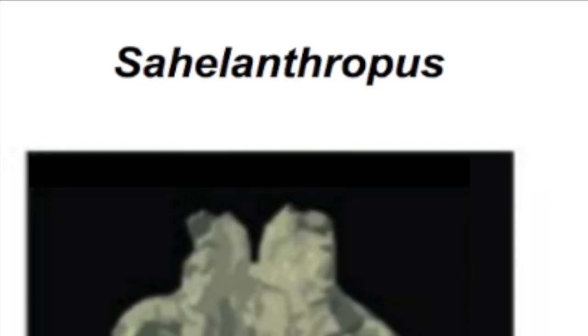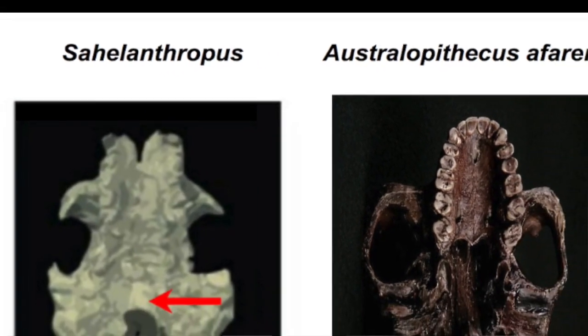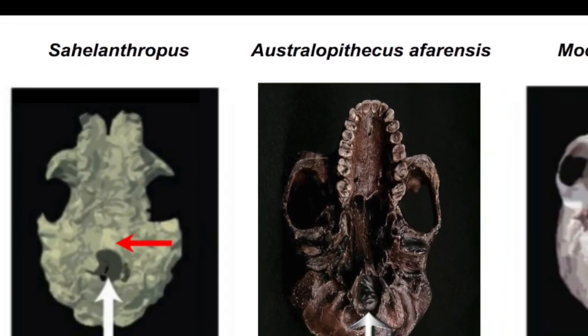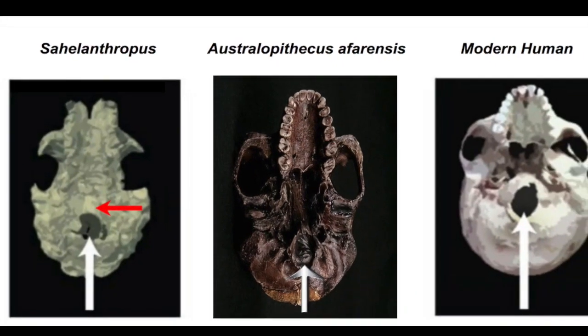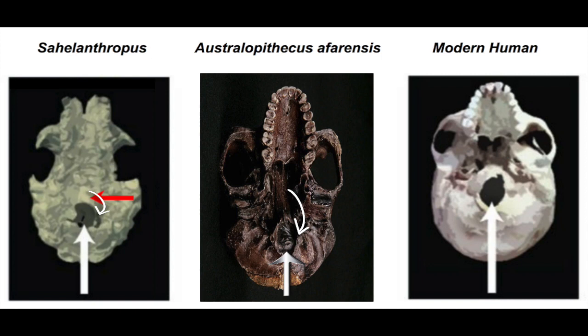If Sahelanthropus tchadensis was a hominid which gave rise to humans via Australopithecines, as stated by multiple evolutionary storytellers, then the foramen magnum plane would have obviously changed over time to be more human-like in its placement in the Australopithecines, right? Of course, but as you can see, this is not the case. You can see it with your own eyes. The evidence shows the exact opposite of the story they're trying to tell you. And the foramen magnum is actually farther away from the center of the skull.